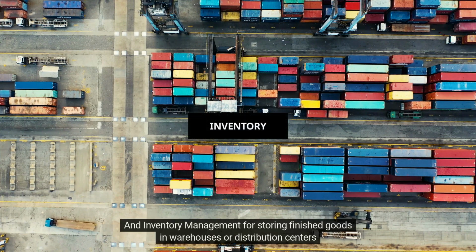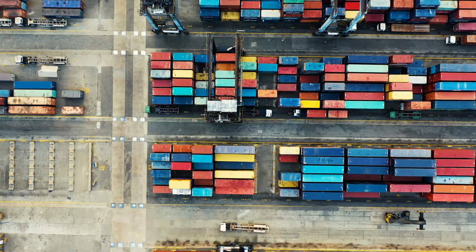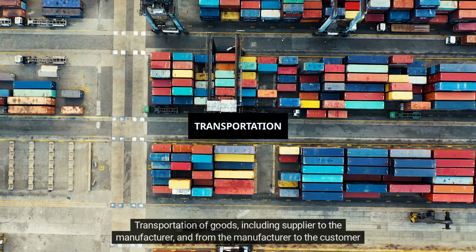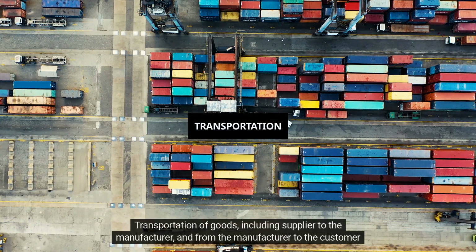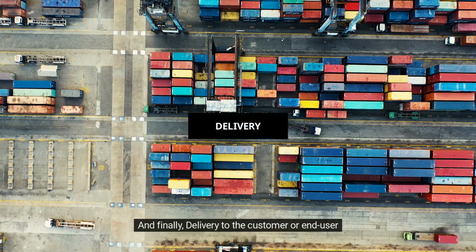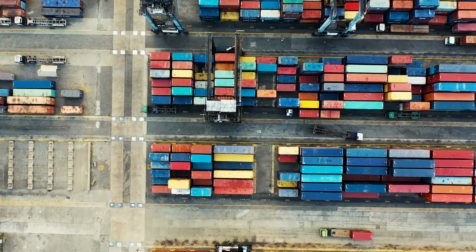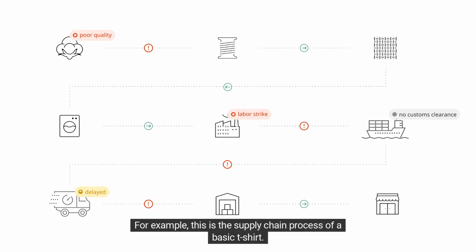And inventory management for storing finished goods in warehouses or distribution centers. Transportation of goods, including supplier to the manufacturer and from the manufacturer to the customer. And finally, delivery to the customer or end user. For example, this is the supply chain process of a basic t-shirt.